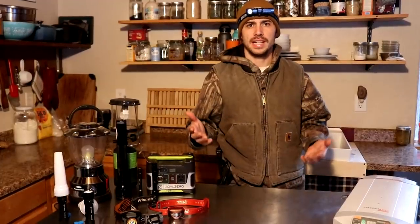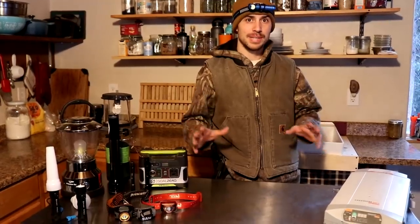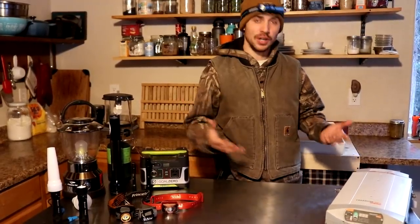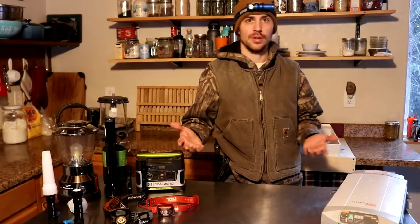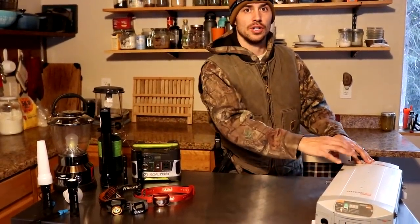I haven't really covered exactly what an inverter is, so I'm going to try to do my best to explain that to you guys. I'm not an expert at all, but I have put in our own solar system and been using this thing for about a year now. So technically, this is not just an inverter, this is an inverter charger.